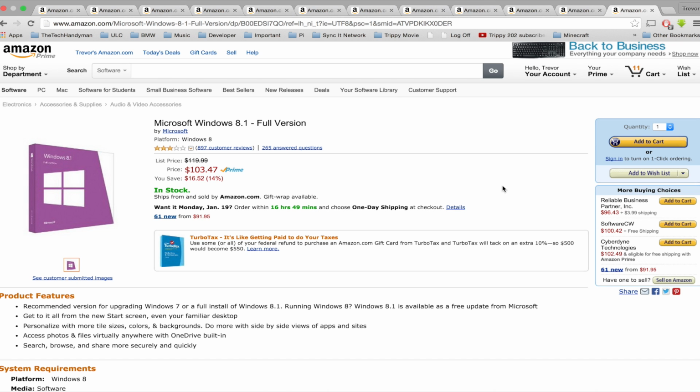And I will say, I don't want to be too sketchy here, there are places where I know you can buy Windows 8.1 a lot cheaper, and I've bought Windows 8.1 a lot cheaper than this, but also be aware that there's a lot of scams out there, and you don't want to buy something illegally.